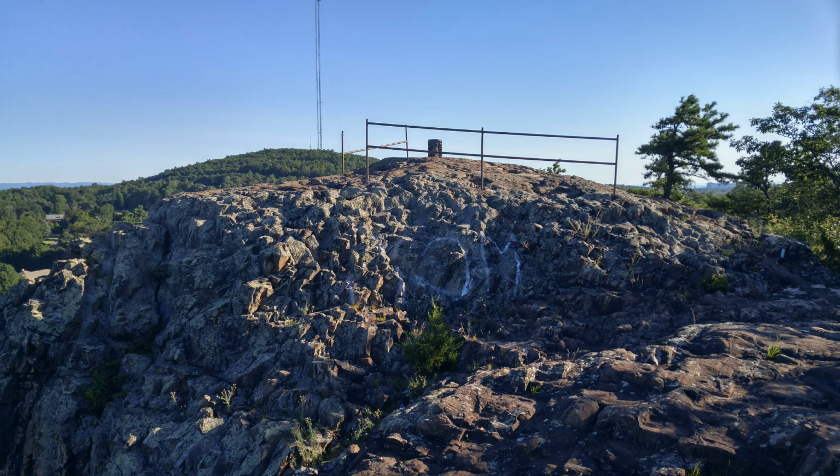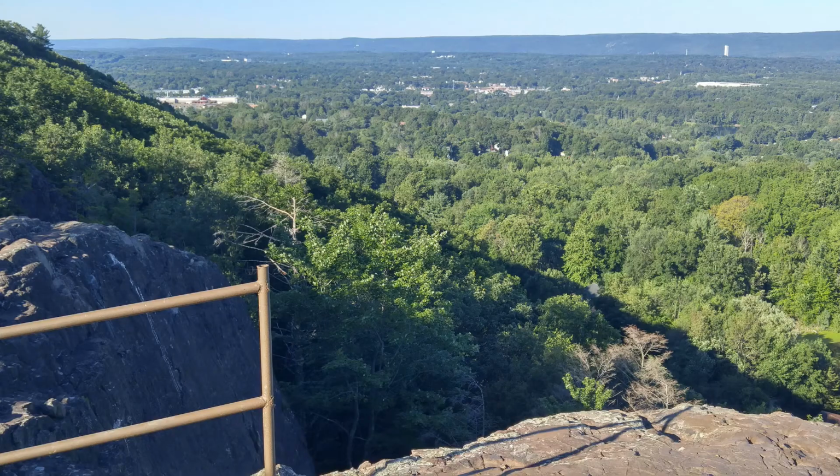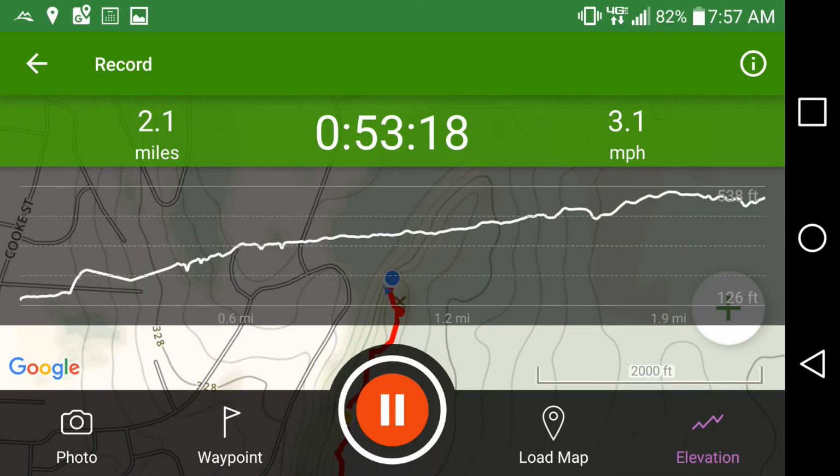And here we finally get to Pinnacle Rock. I think it's called a mountain. You can see there's a little bit of graffiti, but not much. And there's a few safety railings to keep you from, I guess, falling off in the more treacherous parts. Here's another look at the valley from that point. At this point we've gone 2.1 miles, and elevation we're at about 538 feet, according to the All Trails application.